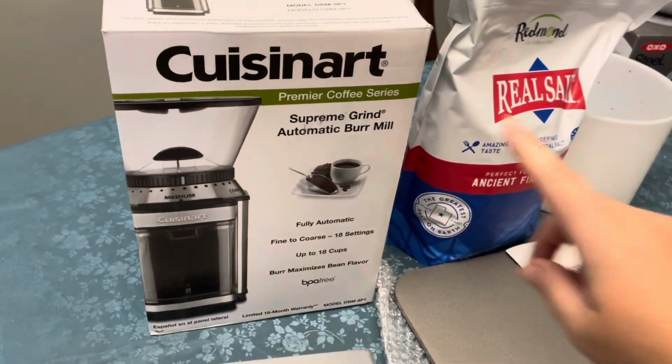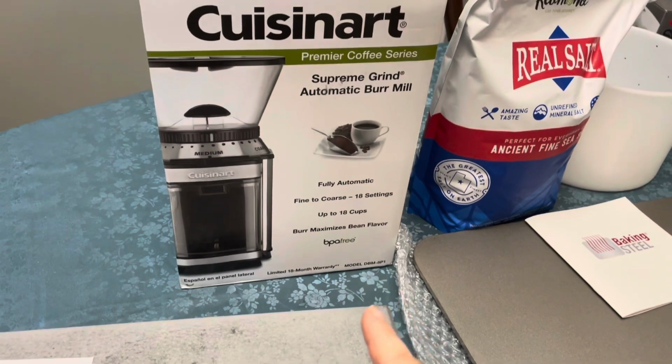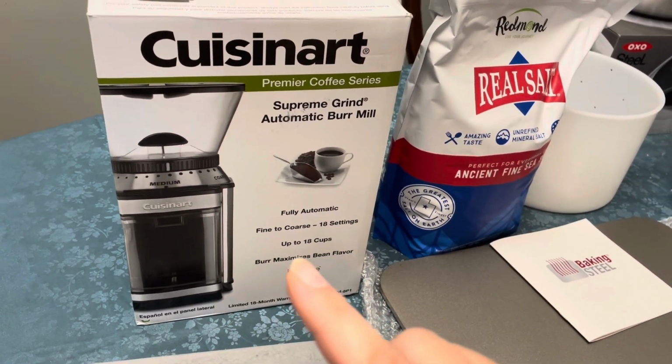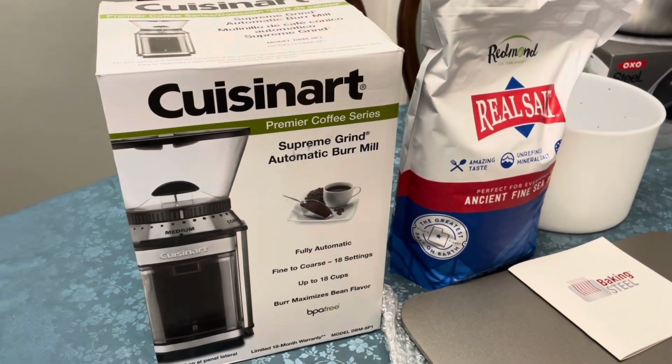Next up we have the Cuisinart coffee grinder. I do actually plan on doing a review of this. I needed a new one. There's a reason I selected this one. And I'm super excited to try it out to see how it is, but it looks really cool on my counter.